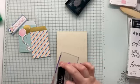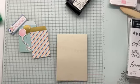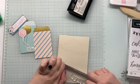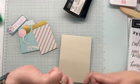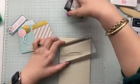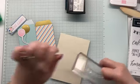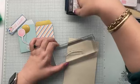I'm guessing just having this on the sides, besides the bottom part, is going to be most important, because you're not really going to see it because we've got our tags there. So what we can do is kind of do into the middle and then off to the sides from there. And then off to the sides. Just giving it a bit of a different look.